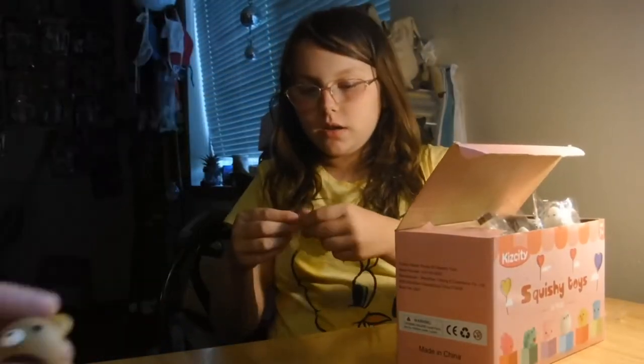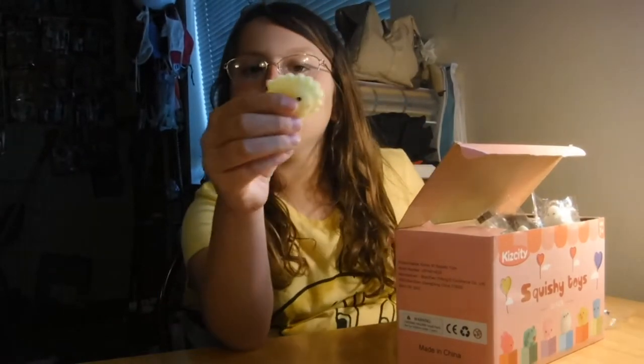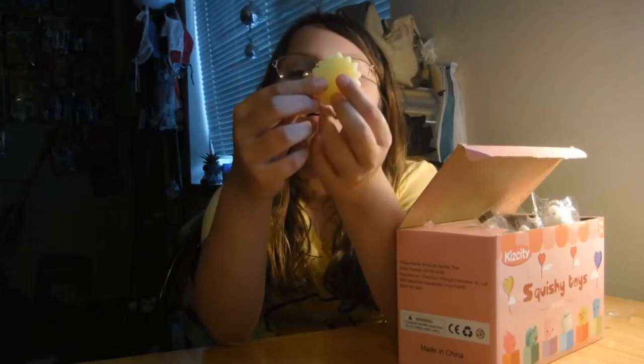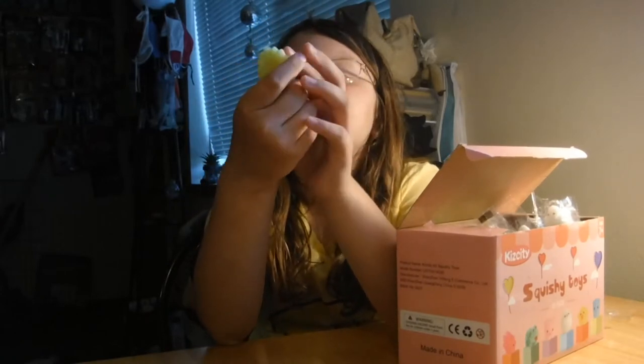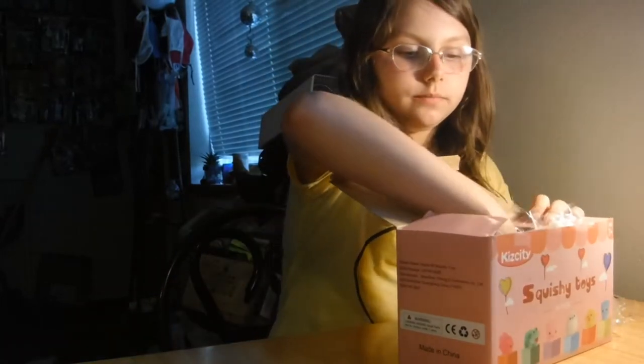Okay. Ooh. It's brother or sister. It's a different sun, same thing, but not clear. I'll give this one an 8. I don't know why, I just like the color more, I guess. And cuteness, again, 9.